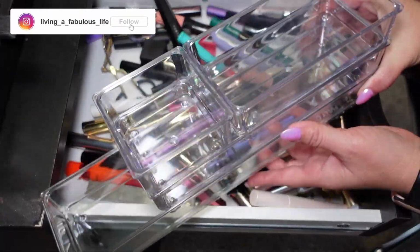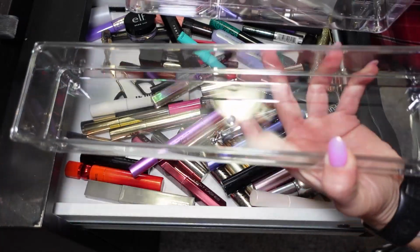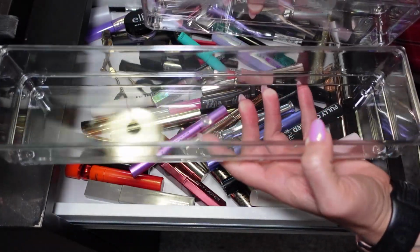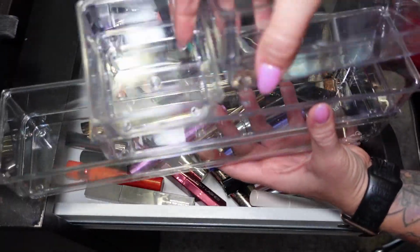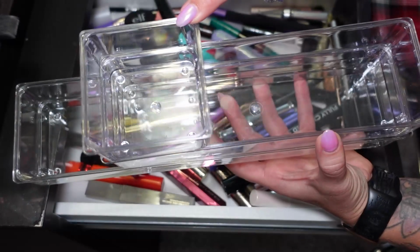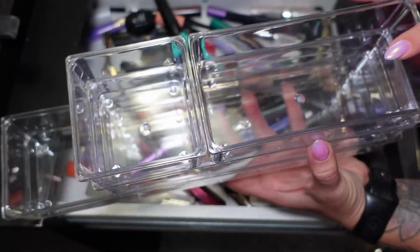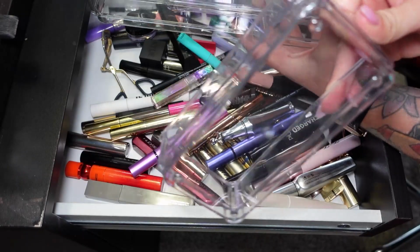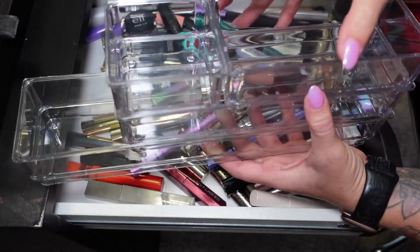And then I have these, which I have in the other drawers. This one is going to be for my high-end, more expensive products, because I have more of those. This middle one is going to be for drugstore, and this little tiny one is for eyelash curler and sharpeners, and then this one for brow products, because let's be honest, I don't have that many brow products and they're not that big. Mascara bottles, for some reason, are just ridiculous sometimes.